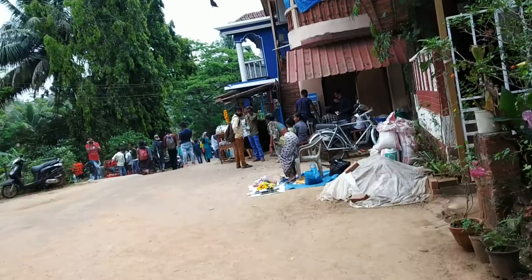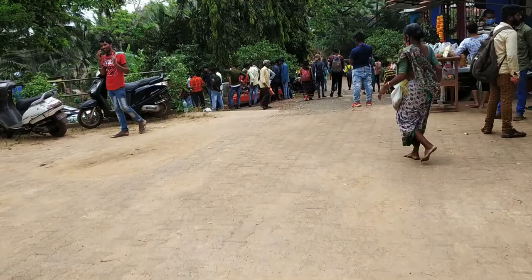This is the foothill temple at Chandreshwar Buthnath. From here the journey starts. This is the starting point of the Chandreshwar Buthnath temple.